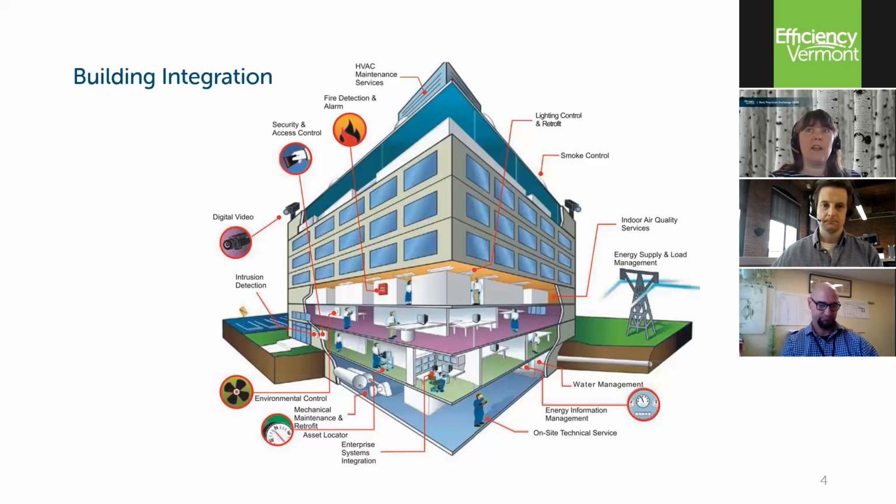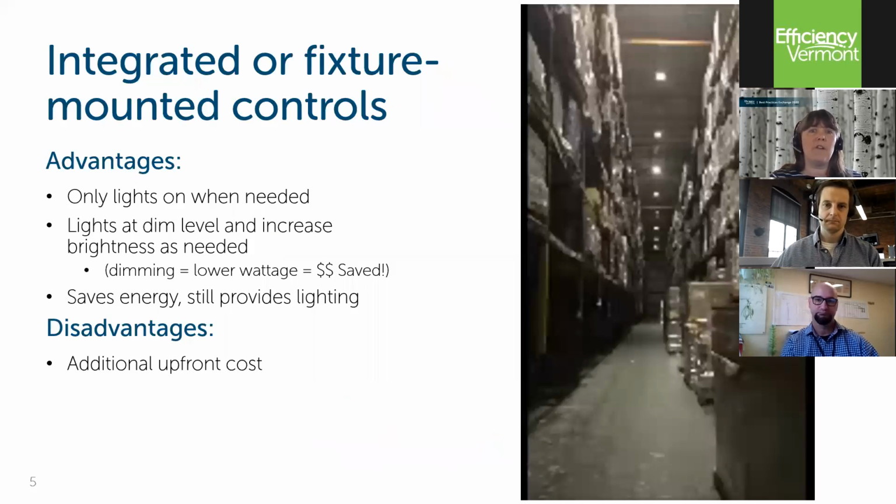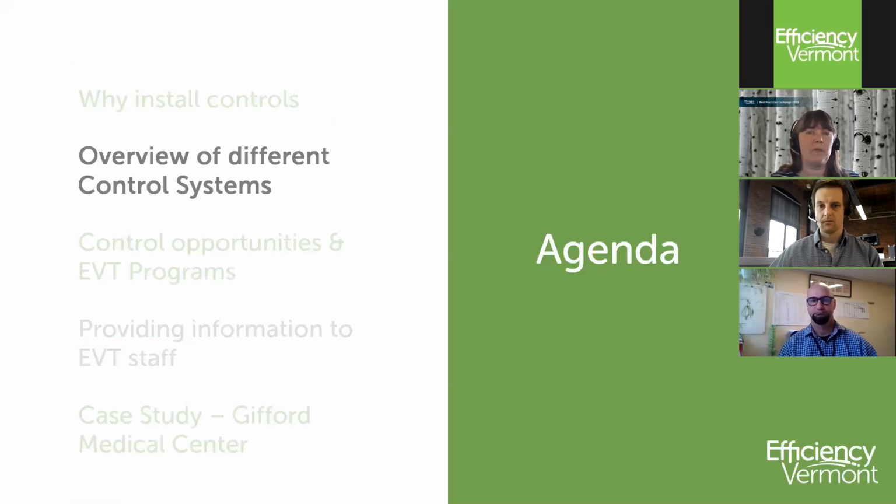As you can see on the next slide, another great advantage is the fact that with integrated sensors or even some fixture mounted controls, with LEDs, they can all run on their own. So you can have them respond at different light levels. You can have them respond as you go down an aisle. In this example here, we have a warehouse and the lights are set at, I believe, 50% light output.